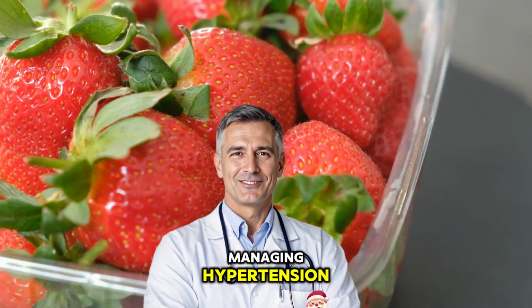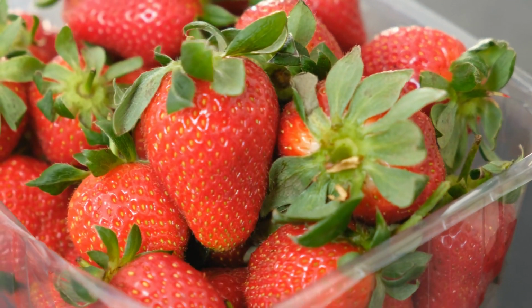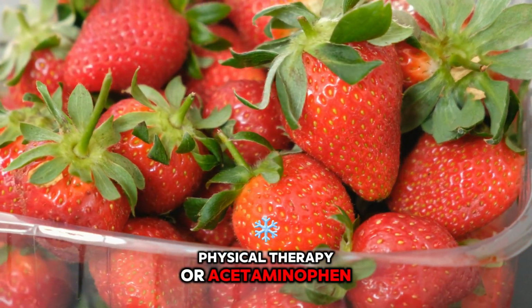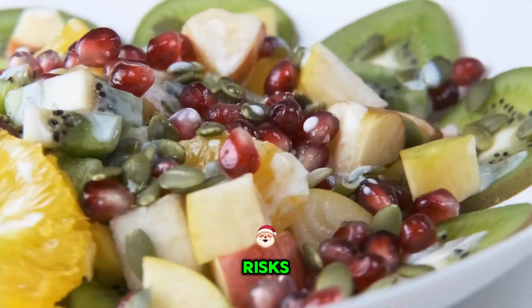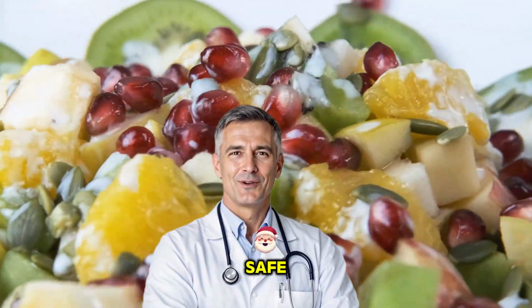If you're managing hypertension, talk to your doctor before using NSAIDs regularly. Safer options like topical creams, physical therapy, or acetaminophen can help without the cardiovascular risks. Staying proactive keeps your heart and kidneys safe.